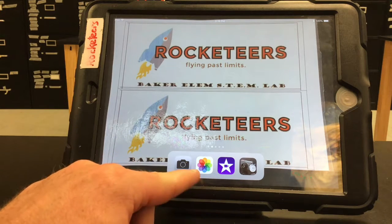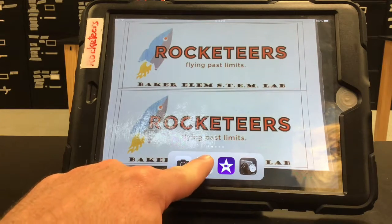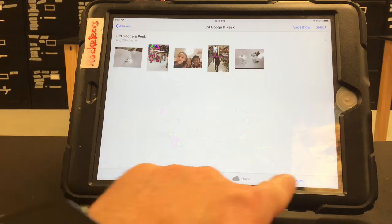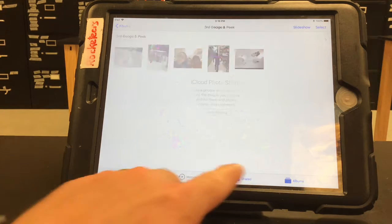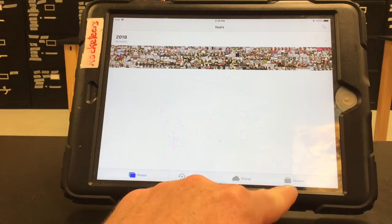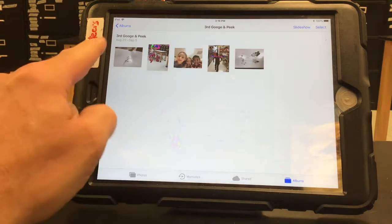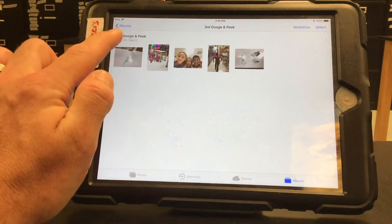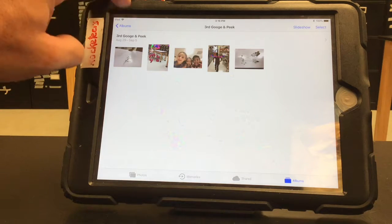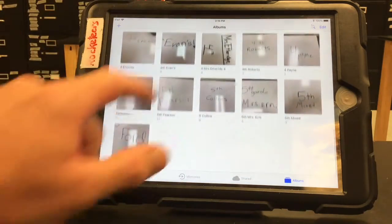So, quick review. To find your album, you want to open up the Photos icon, not the camera, but the Photos. And then you'll see across the bottom: Photos, Memories, Shared, Albums. It can be a little confusing with these, and to be honest, I don't even use those very often. I usually just go to Albums, and then at the top up here, you'll see that I'm inside of the Third Grade Peaks album. So to get out of that, I go to the top left corner, which is a back button, really. And now I can see everybody's albums.